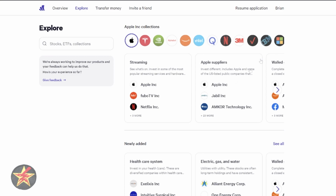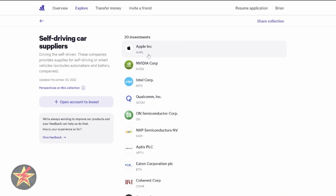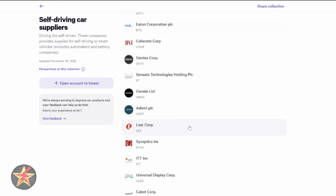And for the most part, I found most of the stocks that I was looking for when I searched through here. What you see right here are what I'm going to call baskets of stocks, very similar to M1 Finance's pies. So right now we could see streaming, Apple suppliers, walled gardens, wide moats, self-driving. They kind of let you know. And then if I click into there, there's 17 stocks. So it's saying, hey, here's all the stocks that are part of this.